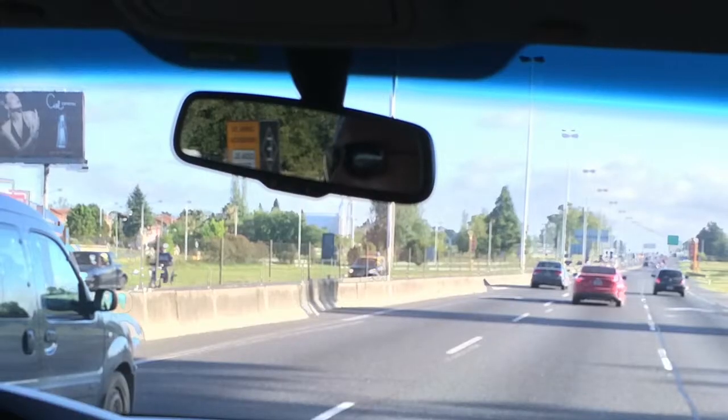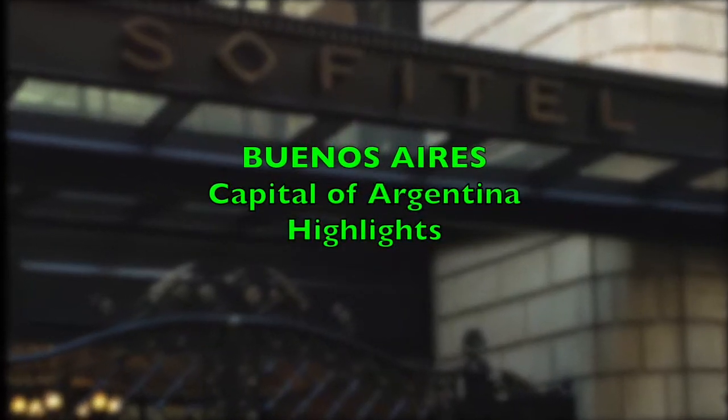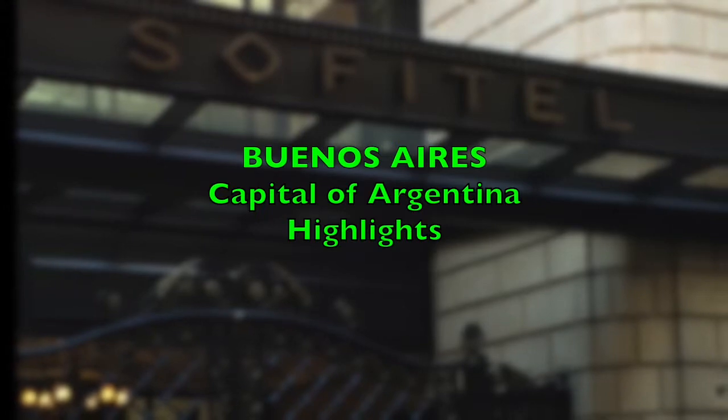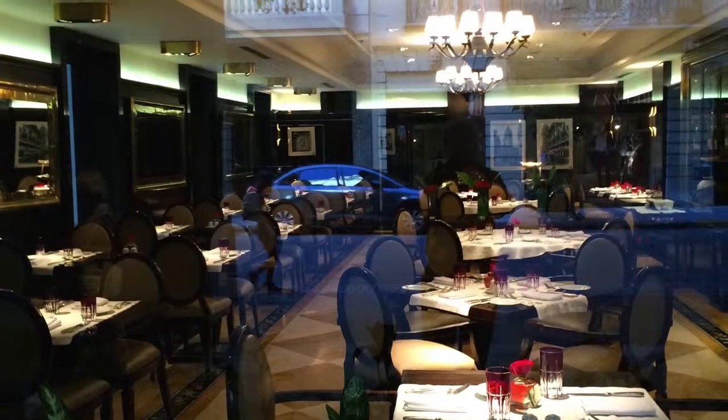Coming into land at Buenos Aires International Airport. The city is very green all over, and we are pushed to our hotel with our guide. Our hotel is Sofitel, which is very comfortable, and a view of the dining room from outside.